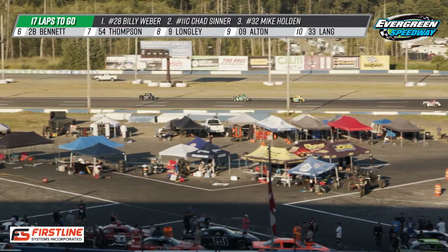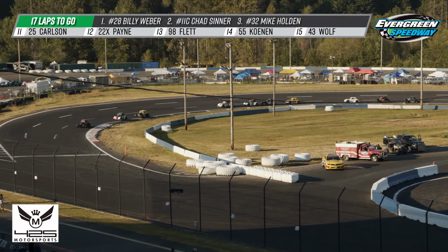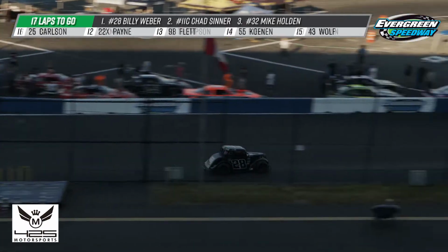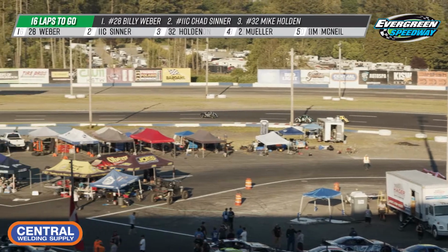Yeah, just 17 laps remaining now, so not quite at the halfway mark, but Billy Weber in the 28, like you said, maybe starting to open up that gap just a little bit between him and the 11C of Chad Center. But right behind him, the 32, Mike Holden, doing a great job staying firmly with that top 3 of the pack, making sure that they don't let the 28 car get too far in front of them.